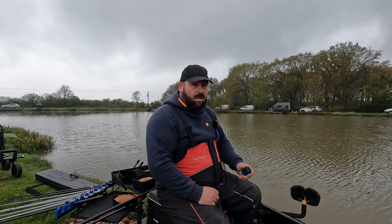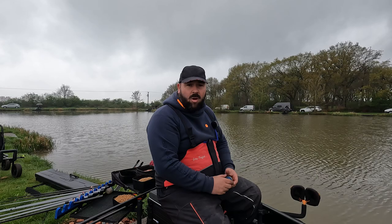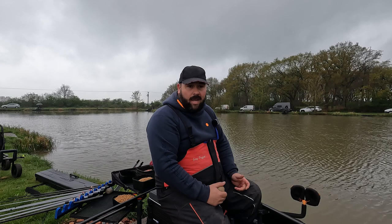I'm at Woodhouse Grange today on the open match on Heron. I've drawn peg 10, which is on the spit. I've been told it's a good peg. It wasn't very windy when we got here, but it's going to start again. It's blowing from left to right.